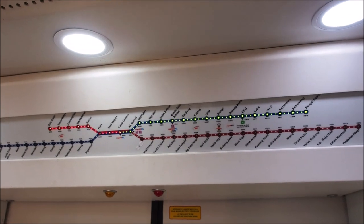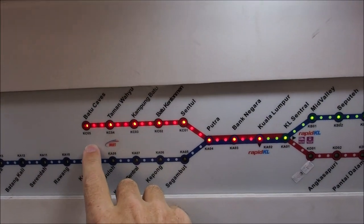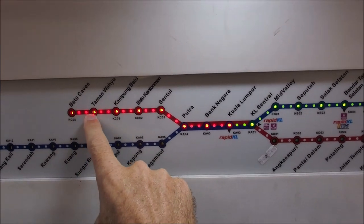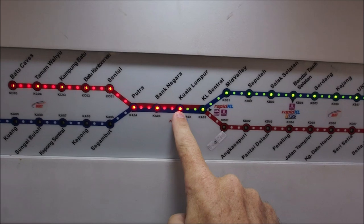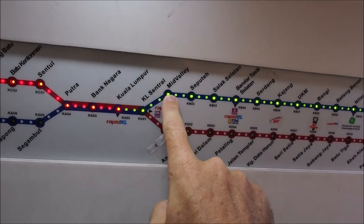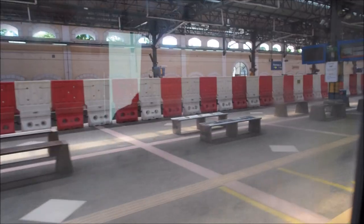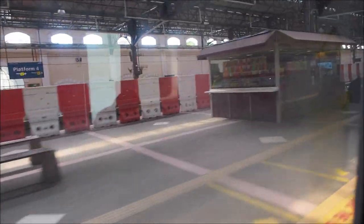This is the map of the KTM system. You can see this line starts at Batu Caves, went all the way down here to Kuala Lumpur Station. Next stop is KL Central, and then Mid Valley. And we are off from platform 2, which you have no way of ever reaching.